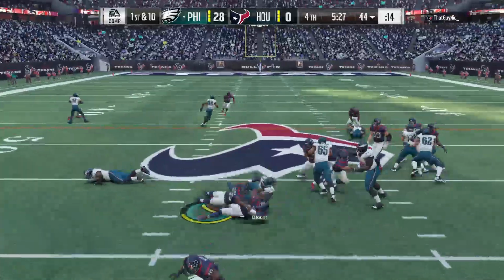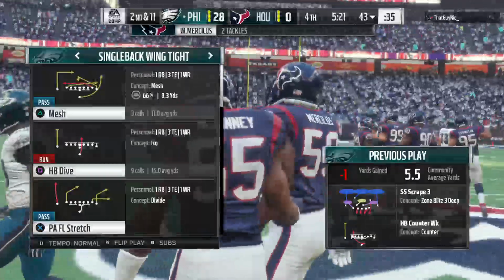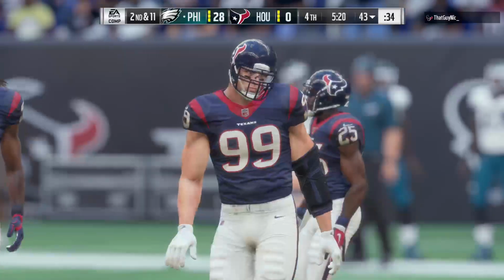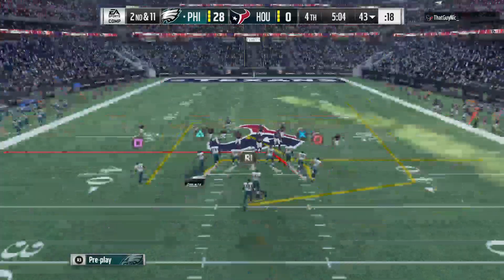Now Blount. And maybe a measure of revenge there. He's had his way in this one, but this time they get him behind the line. It's a loss of a yard there, and now 2nd down. And here comes play number 6 on this drive.